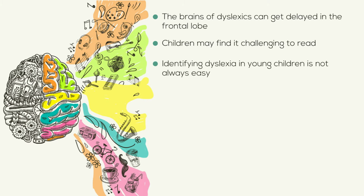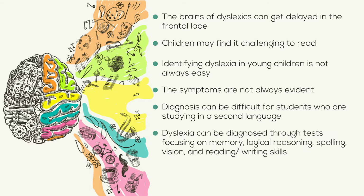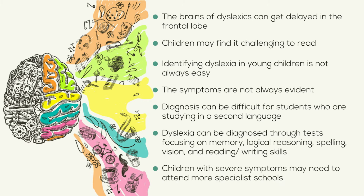Identifying dyslexia in young children is not always easy because the symptoms are not always blatantly evident. Diagnosis can also be difficult for students who are studying in a second language. However, dyslexia can be diagnosed through a battery of tests focusing on memory, logical reasoning, spelling, vision, and reading-writing skills. Educational interventions can be put into place at mainstream schools for the majority of young children, though those with more severe symptoms may need to attend more specialist schools.